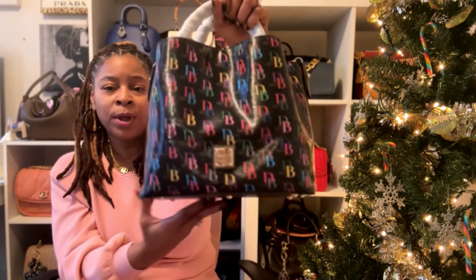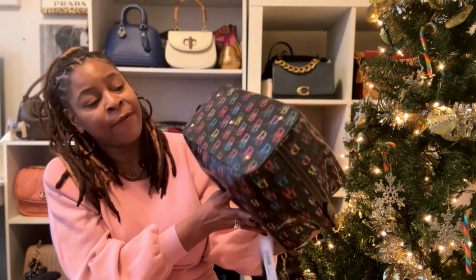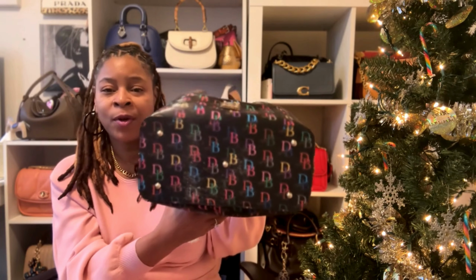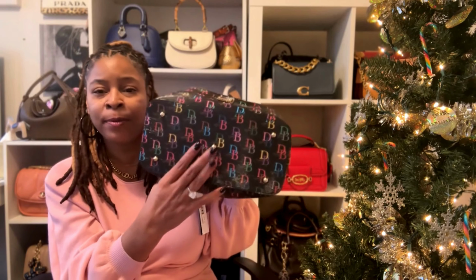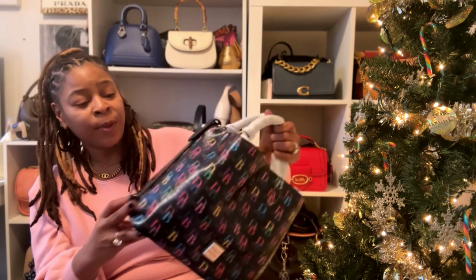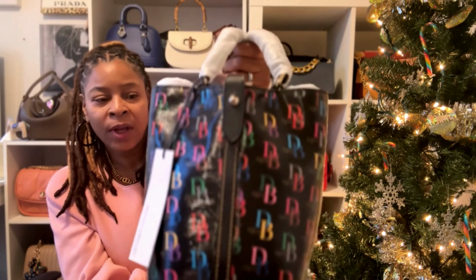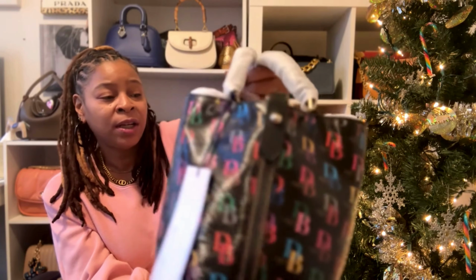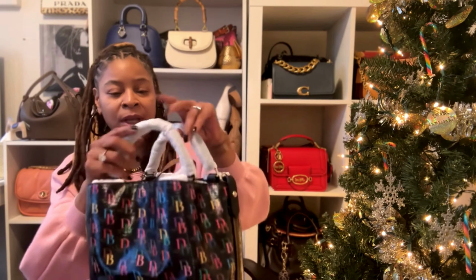You can see it has the Dooney Bourke gold plaque on the front. It does have 5 feet on the bottom, so I like that. So to protect the entire bottom of this bag, it's got the little foot in the middle. Now the sides are trimmed in leather, and they've got that gold stitching with the gold hardware. And let me get these handles unwrapped.